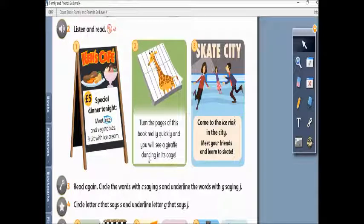Dancing in its cage. Dancing. The letter C is followed with letter I. So we will pronounce it softly as sa. Dancing in its cage. Okay, here we have the letter G. It is followed with letter E. So we pronounce the G softly as ja. Cage.